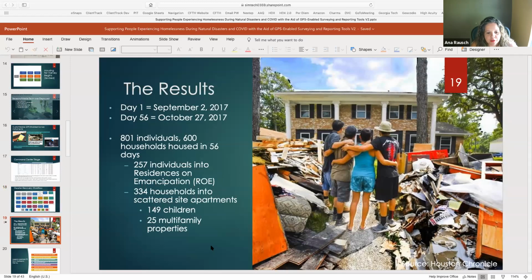257 of those were housed in an old Star of Hope shelter facility, which we call Residences on Emancipation. And then 334 households were in scattered site apartments. That included 149 children and 25 multifamily properties that were recruited via landlords for this entire process.